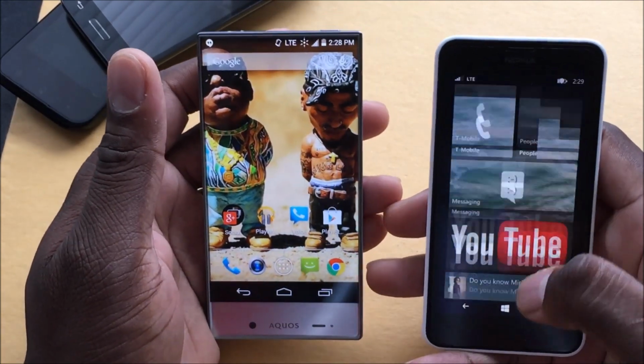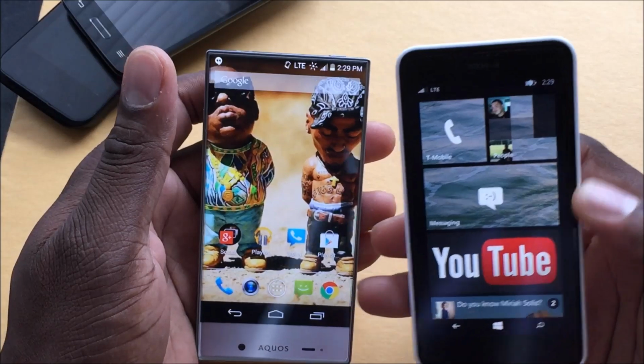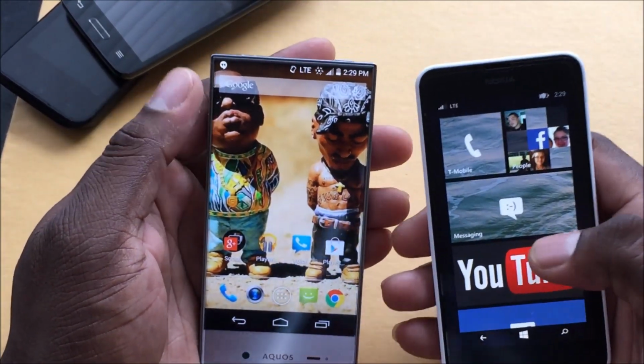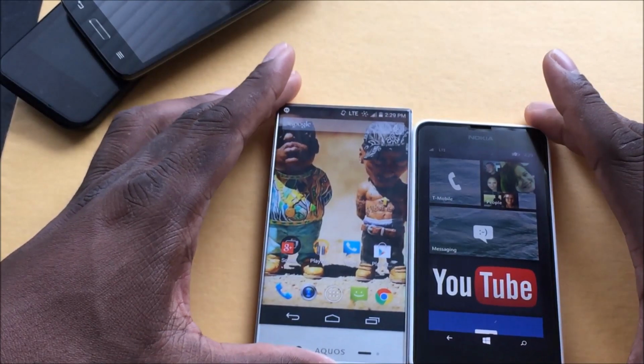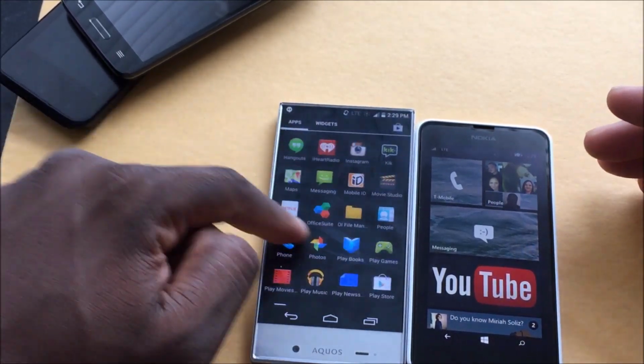But again, processing power on the Lumia feels smoother. This is very fast and fluid. But, you know, Windows Phone just feels so smooth compared to Android. It's just, I don't know, Windows Phone still kind of takes the edge on that. This is super fast and blazing fast. They have the same processor.